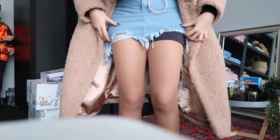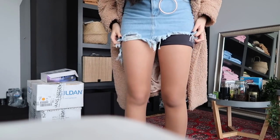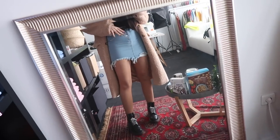So I just got to my office and I need to show you guys what happens with this outfit. So basically what happens is that I go around like this, and after I walk a little bit the skirt just keeps going up and up and my shorts show. I think that's why I don't like to wear denim skirts.